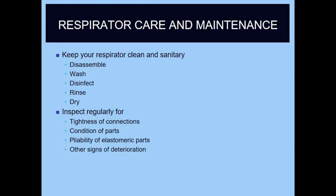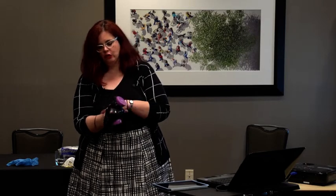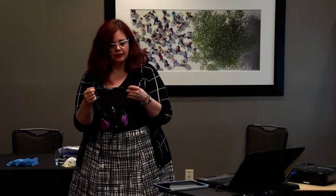Respirators need to be kept super clean because they will get the oils from your skin on them, and then they'll get dirty, clog all your pores, you'll get a horrible case of dermatitis, it's really uncomfortable. So you take them apart and wash them and disinfect them in a solution of bleach and water and rinse them and let them dry and inspect them again. You inspect for tightness of your connections, make sure you have no straps that are broken. I had a respirator once that got old and one of the straps broke off. All of a sudden, I couldn't keep it tight on my head anymore.